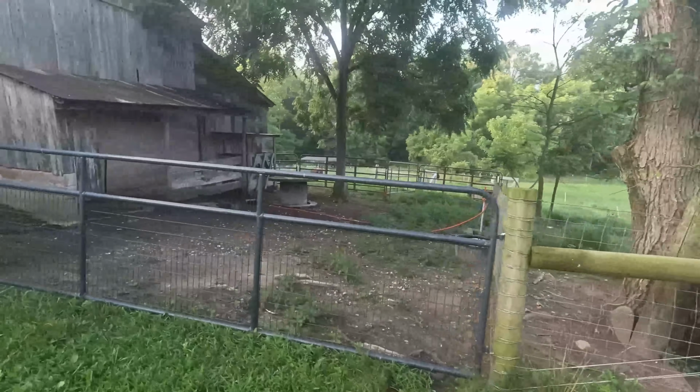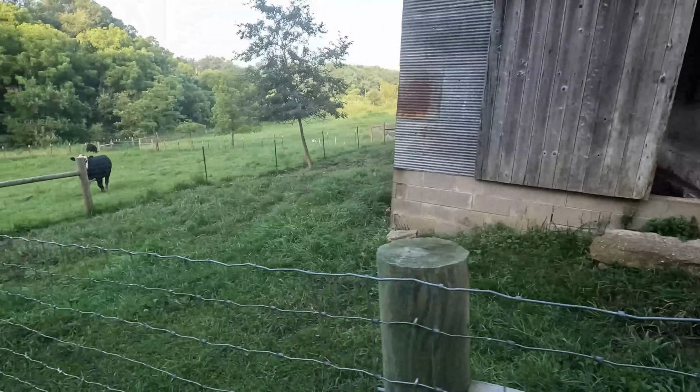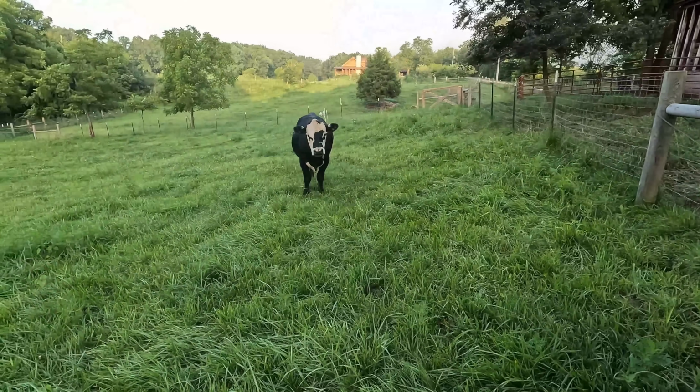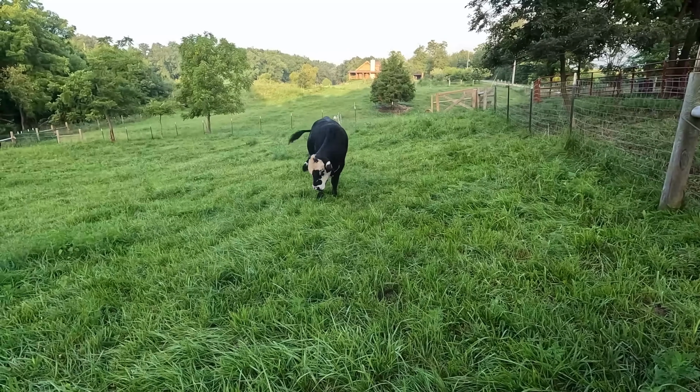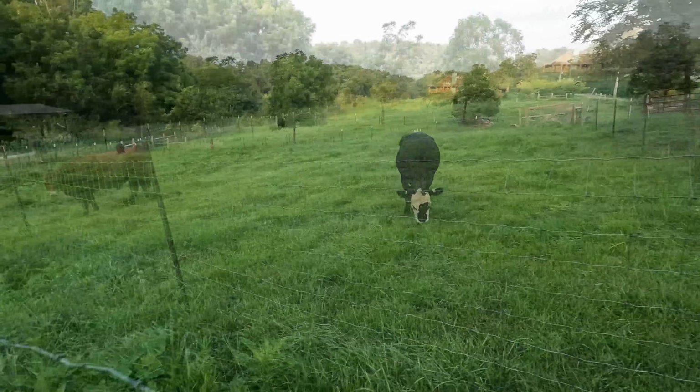So first thing I'm gonna do today is I'm gonna walk around the fence before I let any of the animals out, see if we can find this turkey. Well, it doesn't appear that it's come back to the barnyard. No turkey here. Hi, Oreo. Have you seen a turkey this morning? Take that as a no.